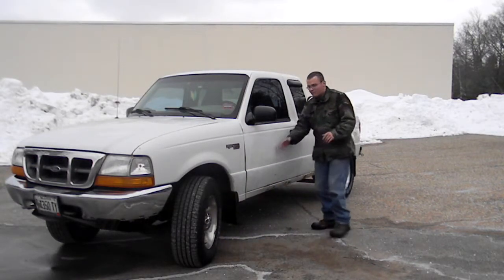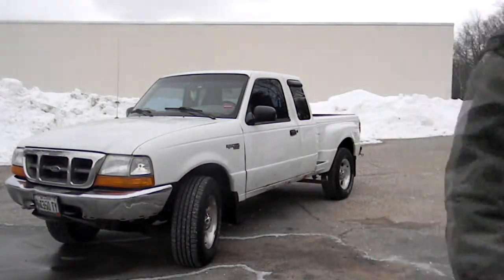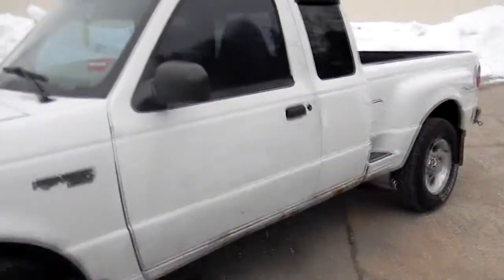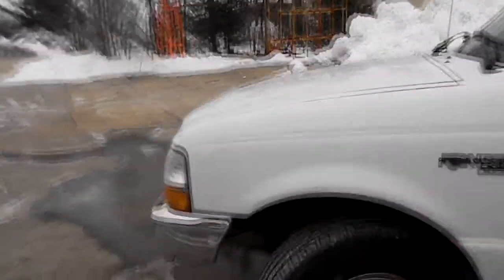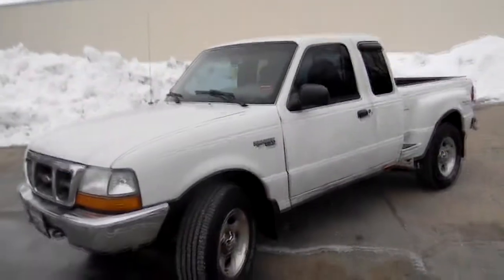You can't really tell, I'll just show you here. There's a bit of a ding, some dings here. I actually rolled it. The only thing I broke was this mirror. Didn't break any windows, didn't break anything. I did tear off the bottom valance for the fog lights when I did that though.